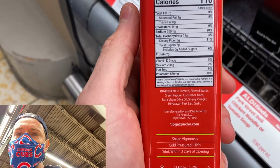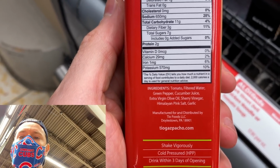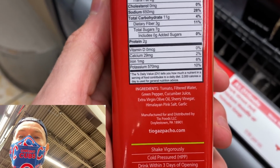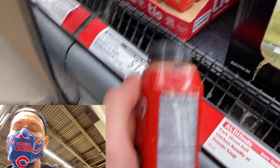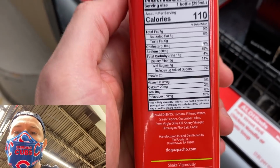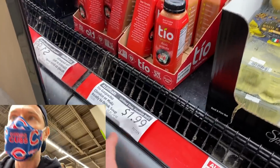I love gazpacho because it's very fresh. Look at this. It's tomatoes with peppers, cucumber juice. What kind of oil? Extra virgin olive oil. What kind of salt? Himalayan pink salt, one of the best salts around, for $1.99. Maybe my only knock on this is that the tomatoes aren't organic and tomatoes are on the dirty dozen list, but still pretty darn cool. I just feel like no one's buying it here, but that kind of caught my eye.